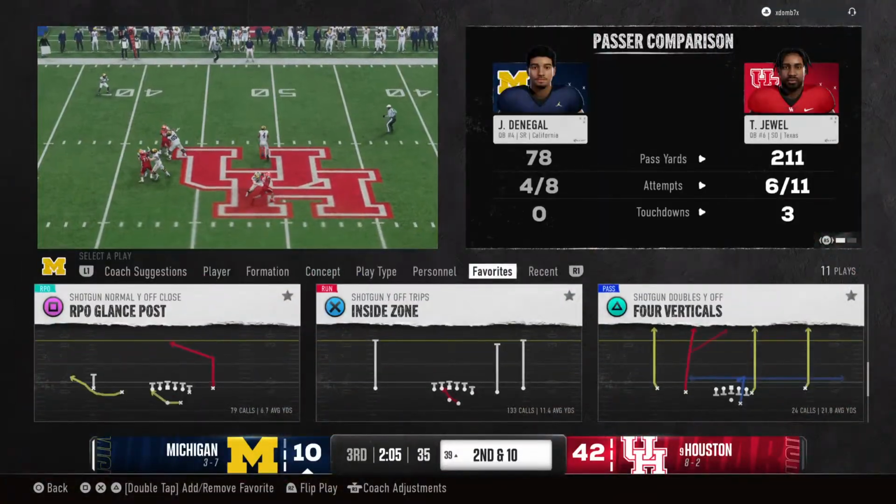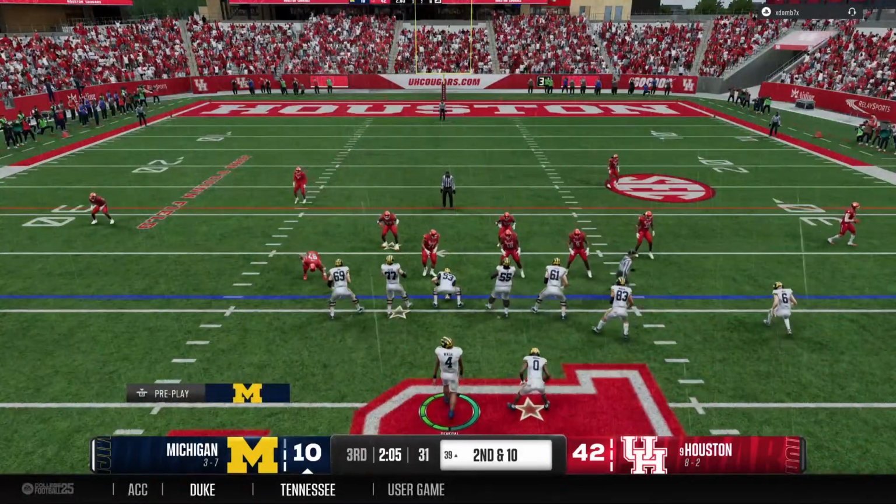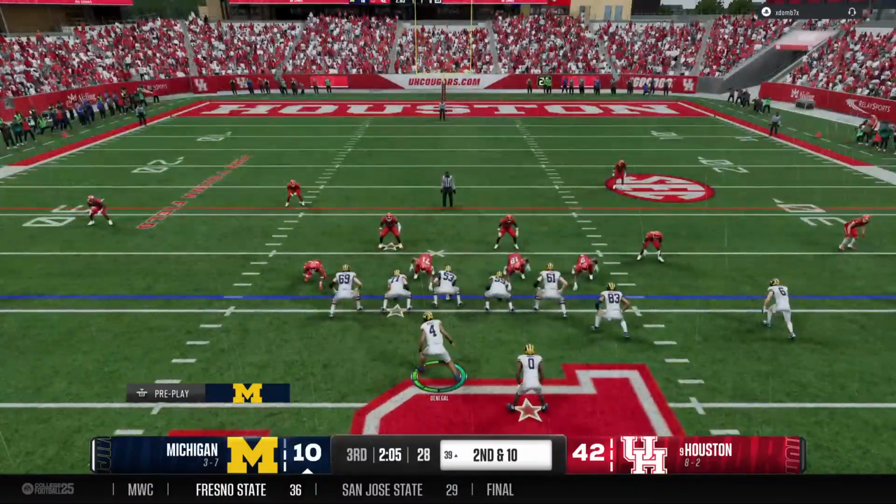That's a great job of the defense turning the page. You just gave up a big completion. You come right back here, you defend another shot down the field. That should hopefully give them a little bit of confidence.